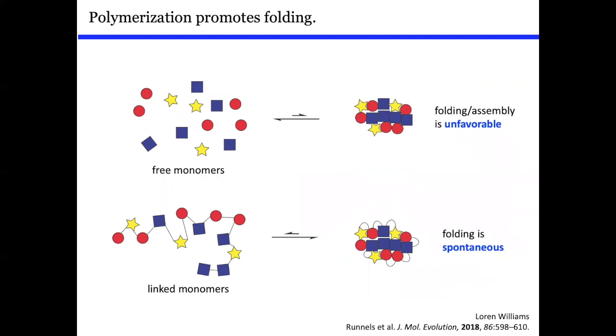Another crucial feature that makes polymers critical for life is that polymerization promotes folding. Linking together monomers into a chain forces those monomers into close proximity and dramatically reduces their degrees of freedom. So the presence of a backbone imposes interactions between monomers, which in some sense starts the ball rolling down the energetic funnel of folding and assembly. This is true for all the classes of biopolymers.